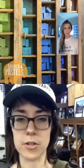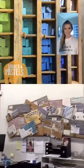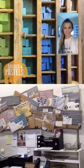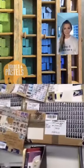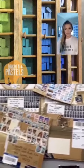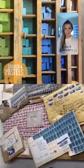I'll turn my camera around again here. Oh, you guys will get a kick out of this. This is part of our shipping area, and on the wall you see this great collage of stamps, and those are all from past shipments from Diane Townsend Pastels. She used to send us all of our shipments just coated with tons and tons of stamps, and we thought it was so cool.